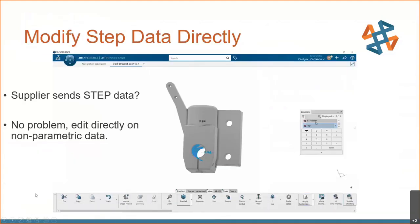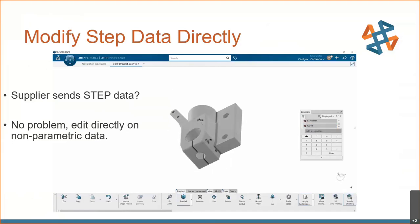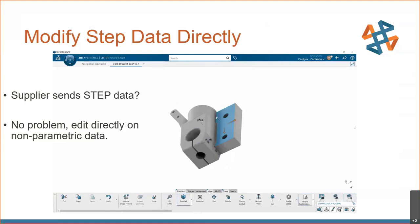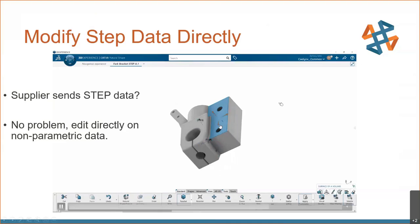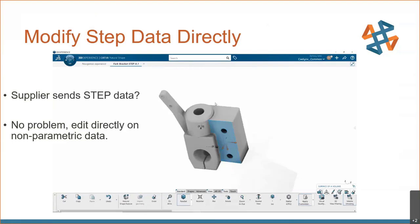The next topic is, well, what if I have suppliers that are sending me STEP data? Do I lose that parametric functionality? This is something that happens all the time. And this is a really nice tool built into the platform that allows you to parameterize non-parametric data. So you really still can keep that connected data environment, and as you can see, this ledge is being extruded. This is just non-parametric STEP data, all on the fly. So you're taking non-parametric data and linking it to your simulation. Very powerful tool, and this has come in handy quite a few times.